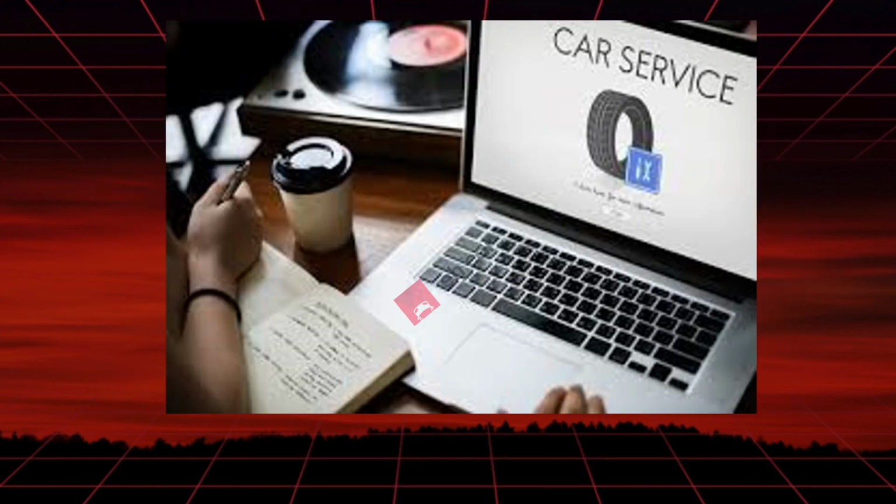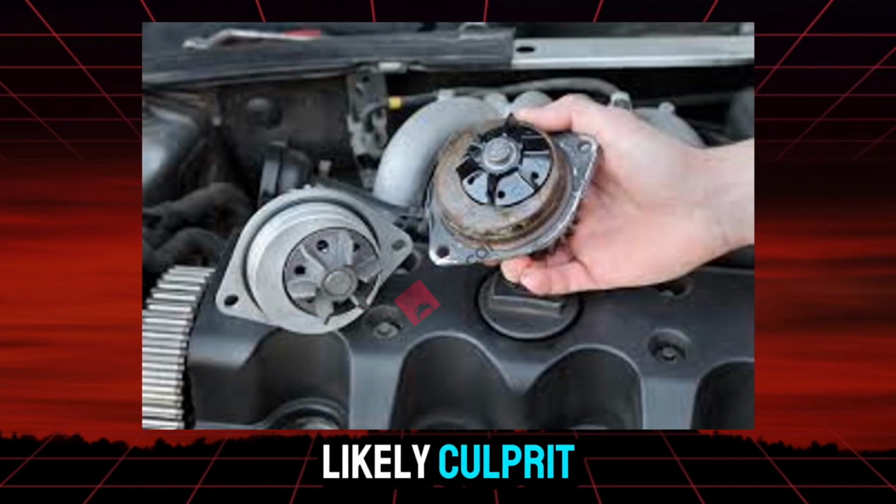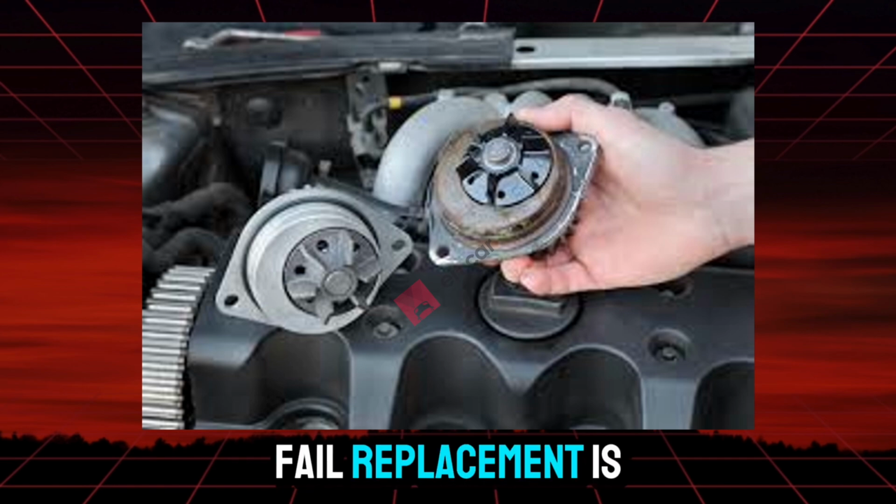Age and maintenance. Think about your maintenance history. If the fuel filter hasn't been replaced in years, it's often the cheaper and more likely culprit. Pumps generally last much longer, but once they fail, replacement is unavoidable.